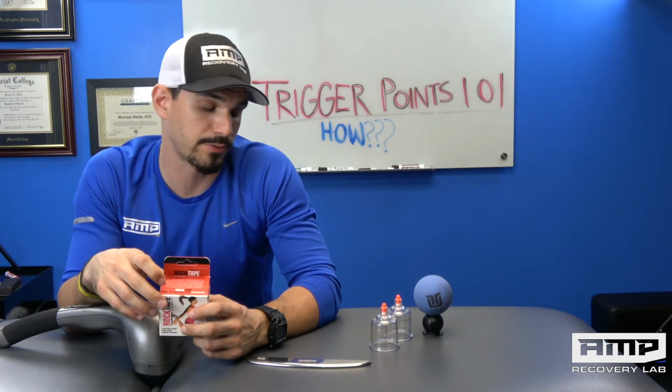But I do like people to try it because it's just another tool for the toolbox that can really help increase blood flow, allow some more fluid dynamics in the tissue, and it's a really nice feel-good thing, stimulating the sensory system. I find I have a lot of success using the rock tape with my athletes, okay?